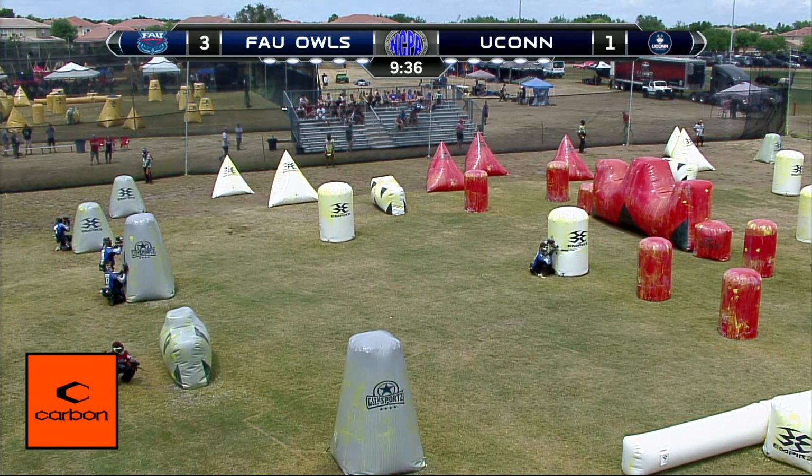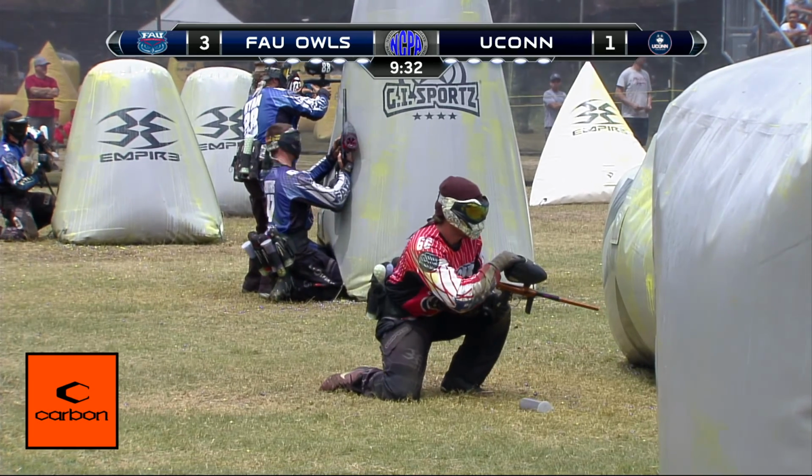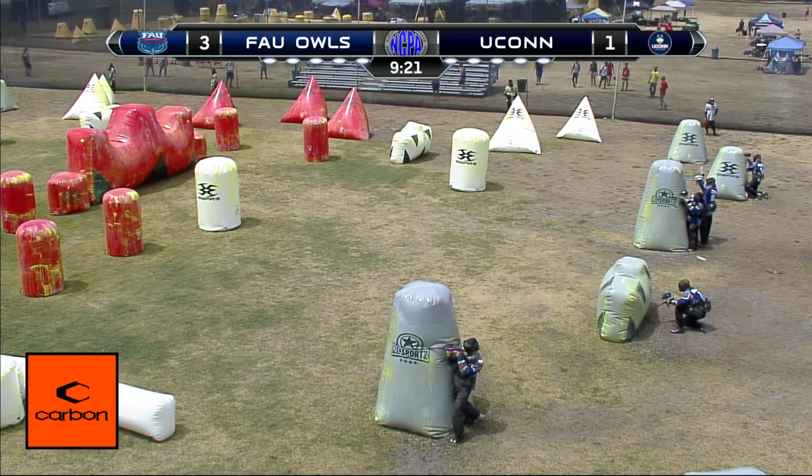I do like what UConn's doing, but I just wish they would be a little bit more aggressive. I think if they were a little bit more aggressive, they could put the Owls on their heels, and that's what they really need to do right now. I feel like they're trying to be aggressive, but I agree they could be a little bit more aggressive. FAU's just shutting it down.